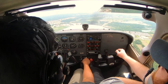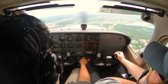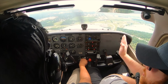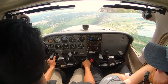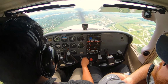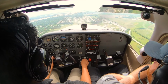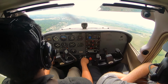Alright, gonna hold it here. Alright, now let's try this. You see what I mean by actually making adjustments each time? So we realize, okay, over there, our base leg was far too long. Now we're a little closer to the runway. There you go, 1,500. Then if we're consistently too far away, use a closer house instead. Or if we're too close, use a house that's further. It all depends on the winds and any number of things.